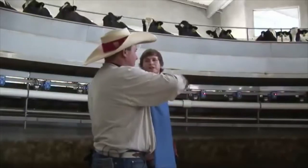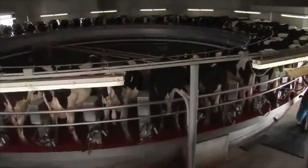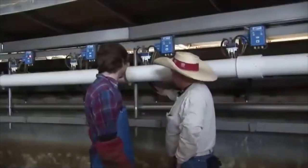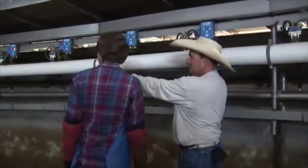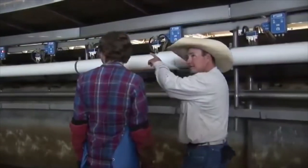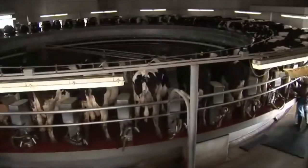In an older barn, you would have to run up and down, milk them. In this barn, the cows come to you. The milk comes from up there, comes down this black tube into this pipeline. This pipeline is taking it down there to a receiver. From that receiver, it's going to pump it up across the top of us and down through the center up to the milk tanks and cool it.